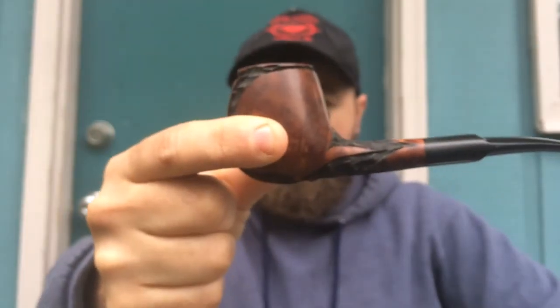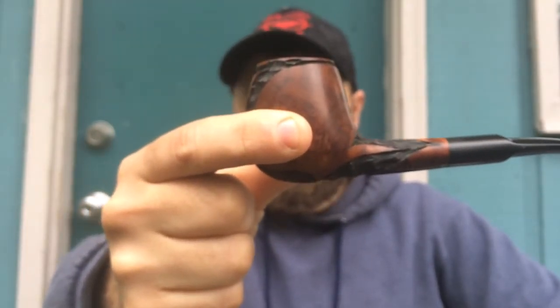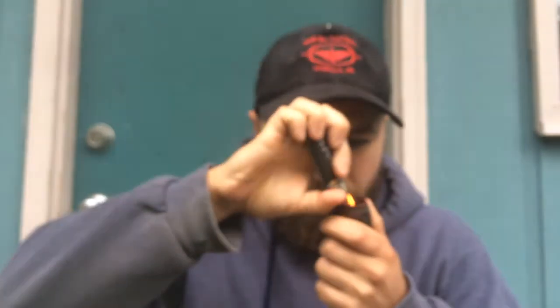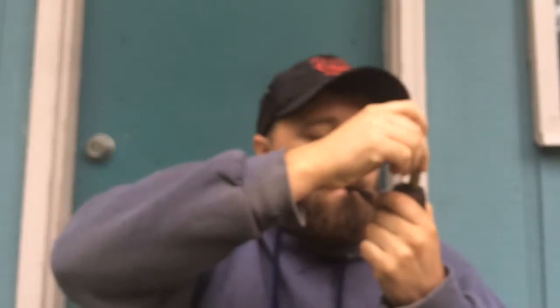Today, I am smoking my Artisan Estate Bent Apple with some Elizabethan mixture in it. And today's Weekend Pipe Chat. And I've got a lot to cover, so let's get right to it.